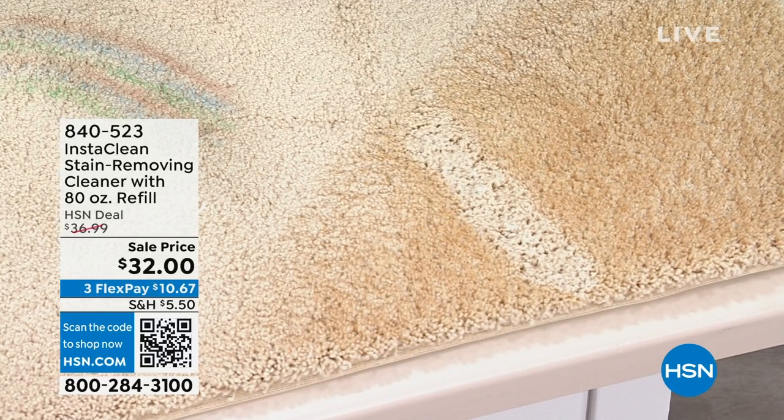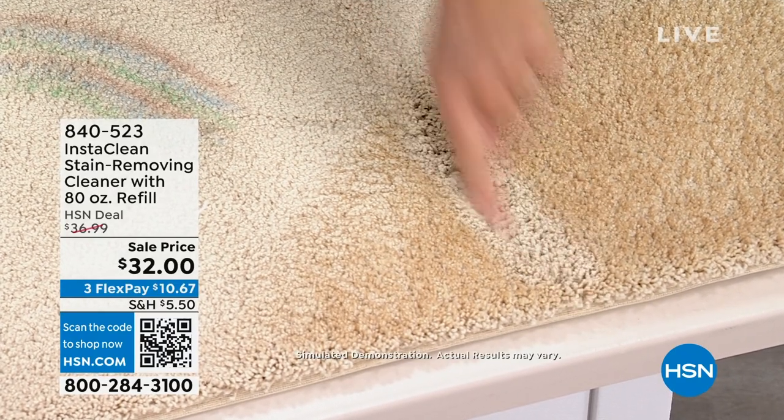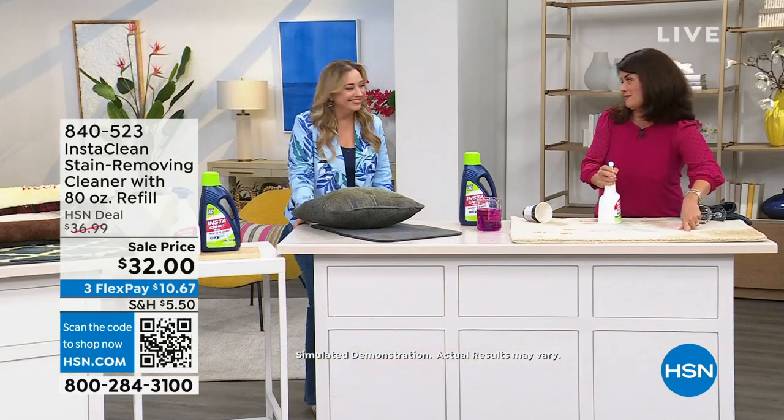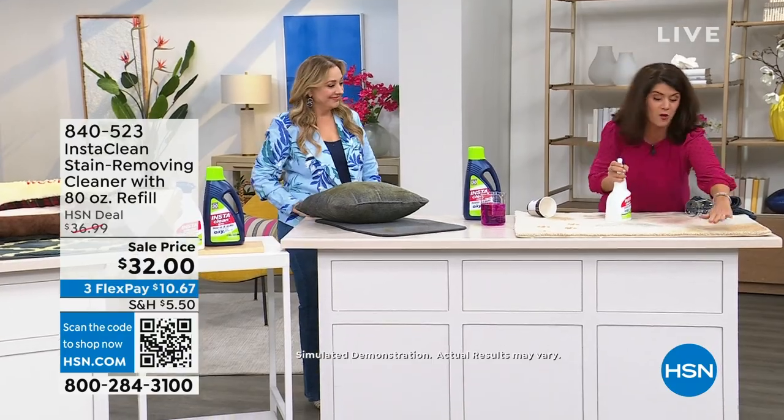And I've been using mine and I wasn't going to share it. So you're seeing it right here. Any carpet, I've been doing it on my furniture. Did you have to bring your sample from home? I had to bring my own in. Actually, no, my husband wouldn't let me. Okay. We keep it like gold in the garage.